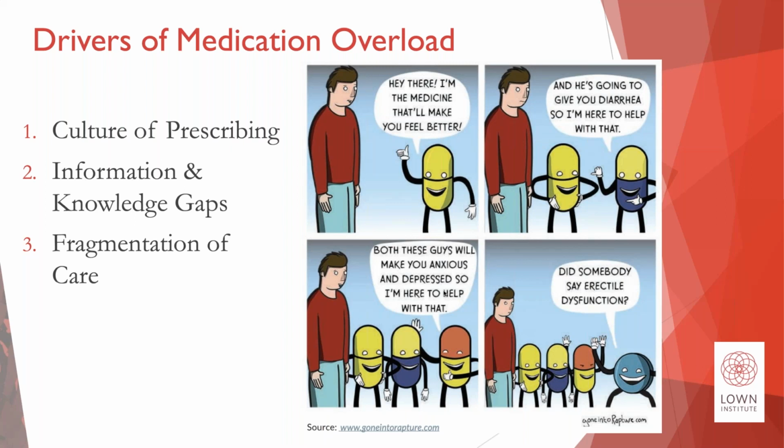And certainly the pharmaceutical industry has had a very important hand to play in this culture of prescribing. But there are also really significant information and knowledge gaps that contribute to the problem. Clinicians and patients lack information at the point of care about what drug interactions are, because we simply don't know. They lack information and skills about how to look at evidence and how to make informed decisions regarding medications. But really importantly, for remedying the problem of medication overload, many clinicians lack deprescribing skills.